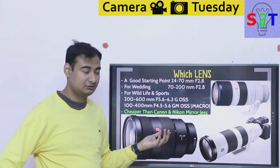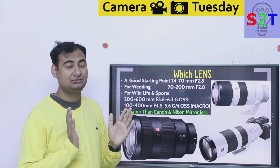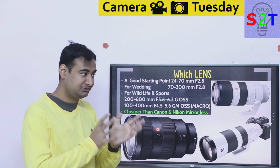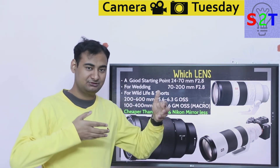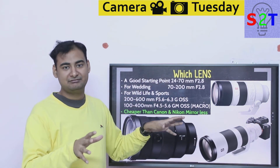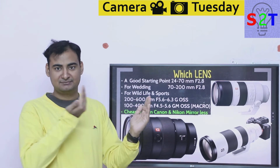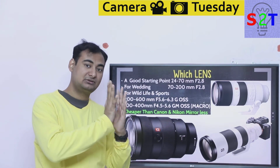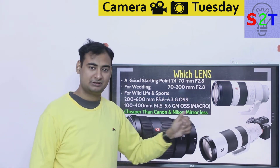Then we come to a good wedding lens, that is 70 to 200. Why? Basically 70 to 200 allows you to do very good candid photography. Basically you don't have to put your lens on top of someone, like, yeah, I'm gonna take your photo. You don't want that. You want to have them in their element, so to say. So in having them in their element, you want to have some distance, and that distance also allows you to compress the photograph. It makes it much more pleasing, so to say. So 70 to 200, got that.